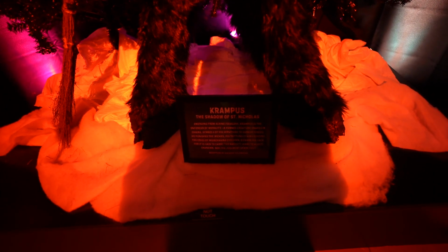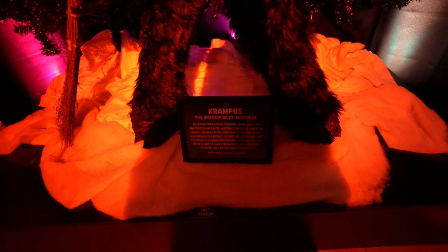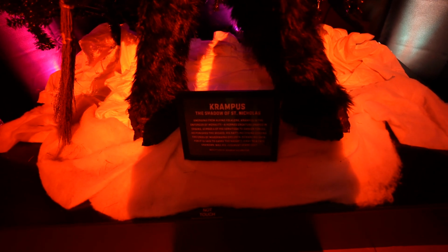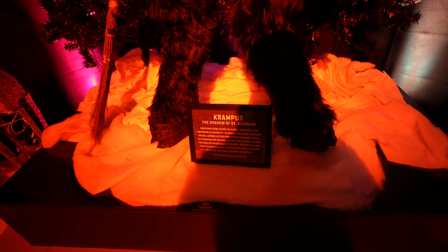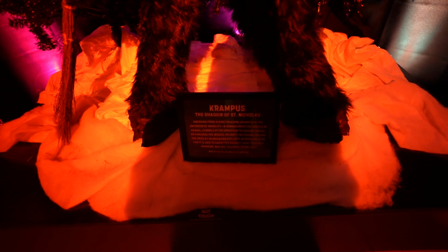Emerging from Alpine folklore, Krampus is the enforcer of morality, a horned creature draped in chains, symbols of his servitude to the darker forces. He punishes the wicked, his rattling chains echoing the cries of misbehaving children. Beware of his sack, for it's said to carry the naughty away to a fate unknown. Will his judgment spare you?